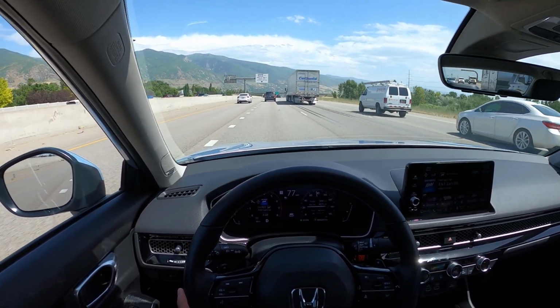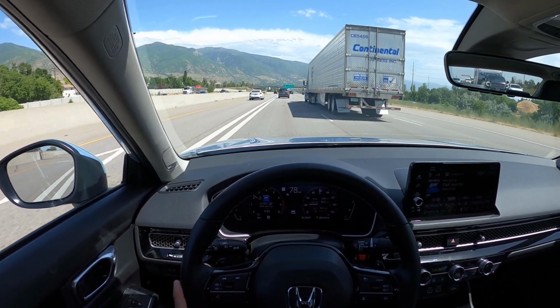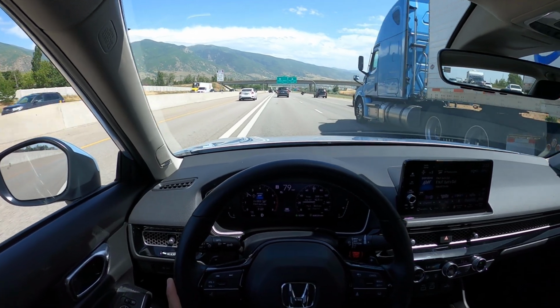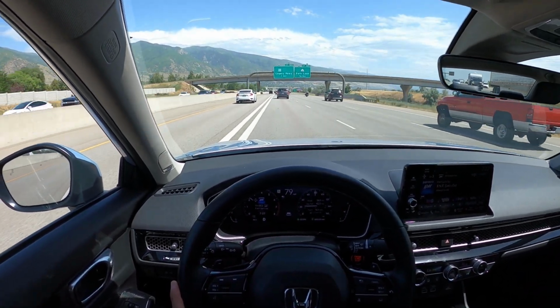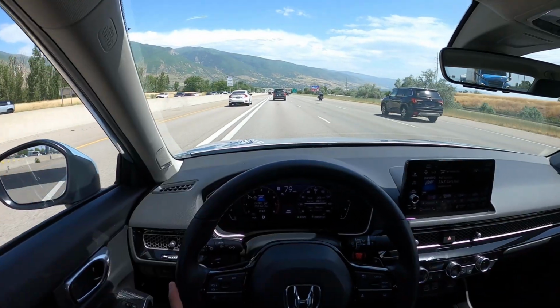In terms of seat comfort, it's pretty good. I do wish this had lumbar though. That's the only thing where I'm like, it'd be nice if it had just something. And I especially think someone's gonna be on a really long trip in this. These seats are pretty good, but lumbar would definitely make them really good.